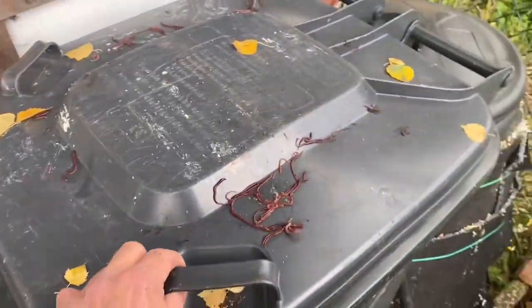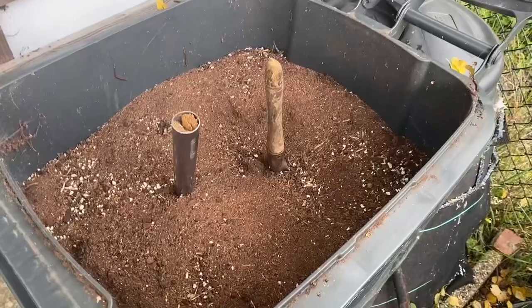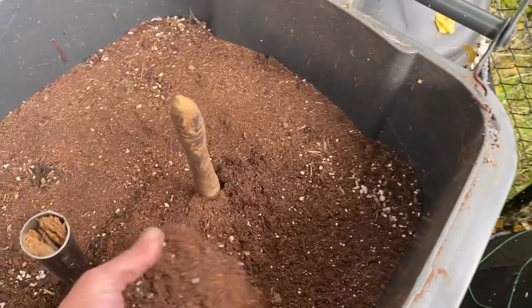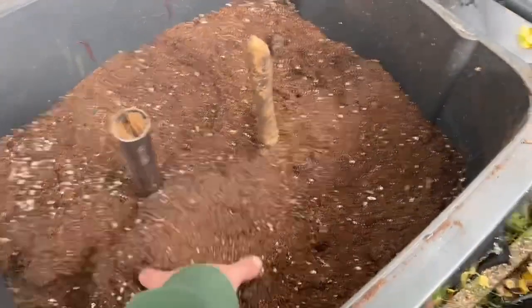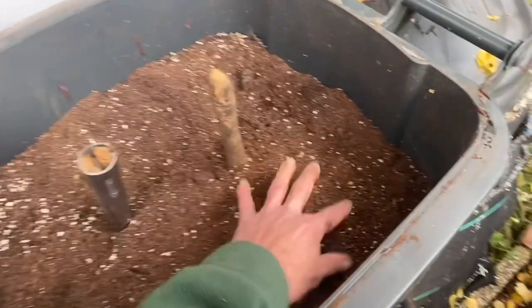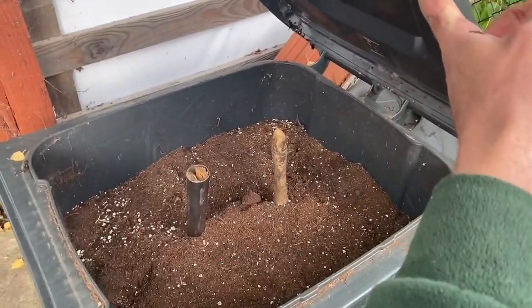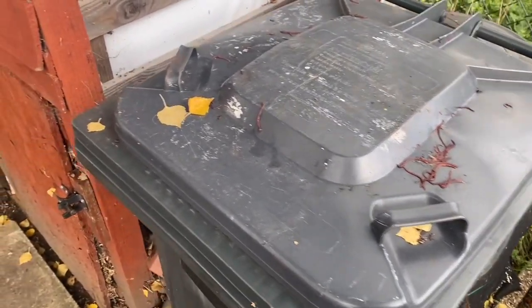Right, this is the cocoa core that I got. A mate told me about a cannabis dumping that someone did, so I went and collected it. I had to sieve out all of the play balls and all that sort of stuff, but yeah, that was a good find, that was, for nothing as well.